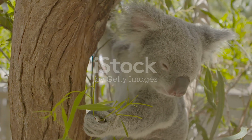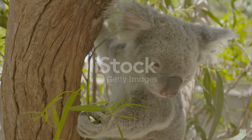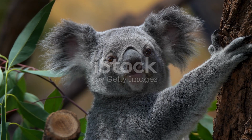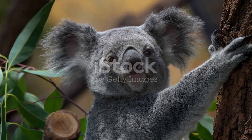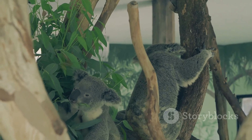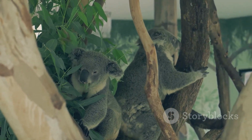High in the eucalyptus trees of Australia lives a remarkable creature, the koala. With its fluffy ears, button nose and soft, woolly fur, the koala has charmed people all over the world. But don't let their cuddly appearance fool you. These animals are perfectly adapted for life in the treetops.